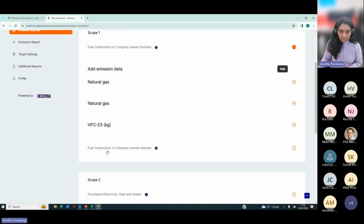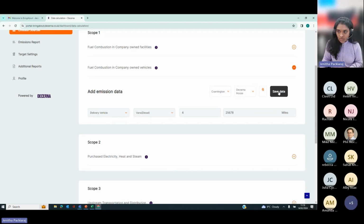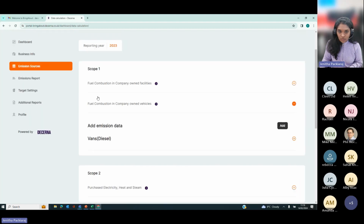I then move on to fuel combustion and company owned vehicles. So we've got four diesel vans. So it's a passenger delivery vehicle. So I click on delivery vehicle, choose diesel van. So I've got four vehicles and the total distance traveled is the combined miles traveled by the four diesel vans. So that's 25,678 miles in total for the entire calendar year. So I again save this data. So I've got data under fuel combustion company owned vehicles and facilities saved.